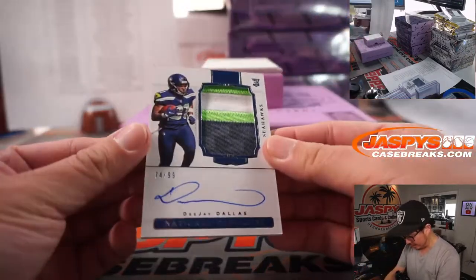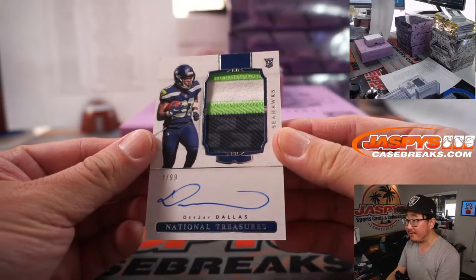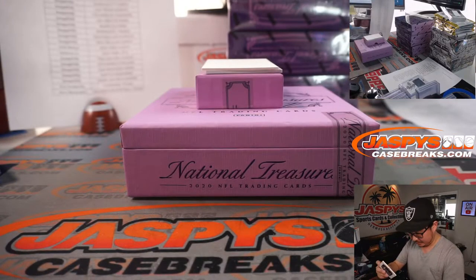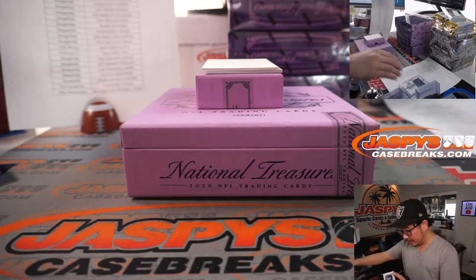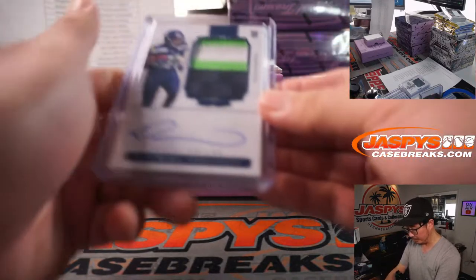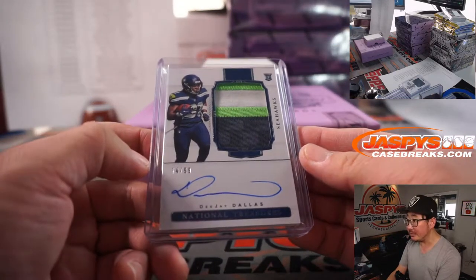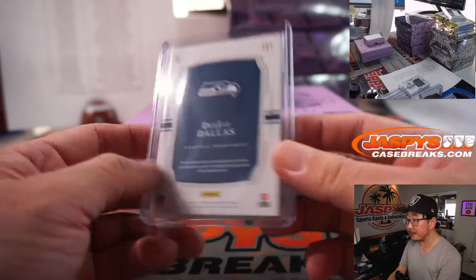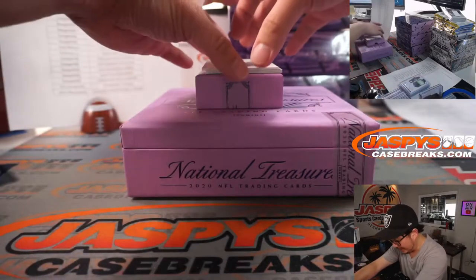Nice patch autograph, DJ Dallas, 74 out of 99. So Seattle, again, a number block team. A little over half the teams are going to be in the number block group. So that goes to Seattle 4, and that's going to be for Josh Edlitz, who won that spot. Randomized number 4 gets the DJ Dallas.